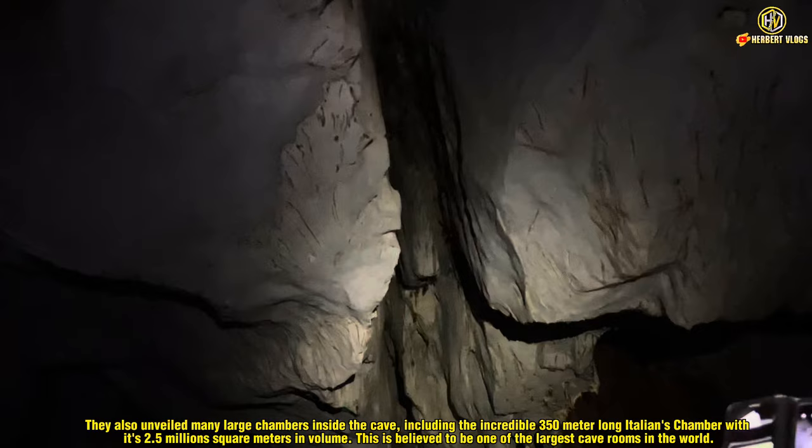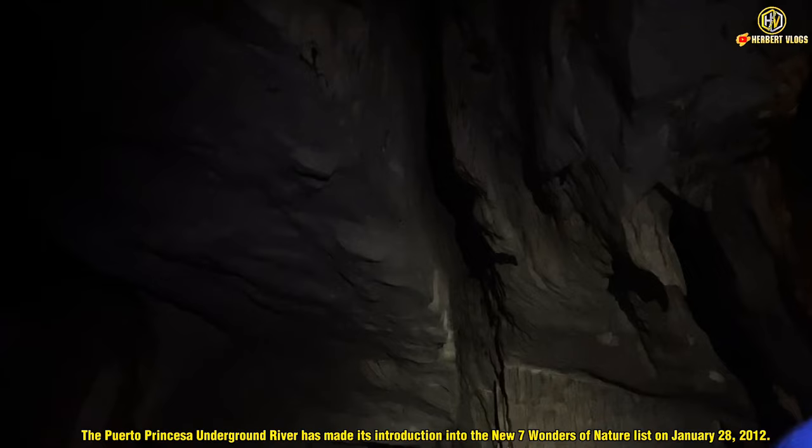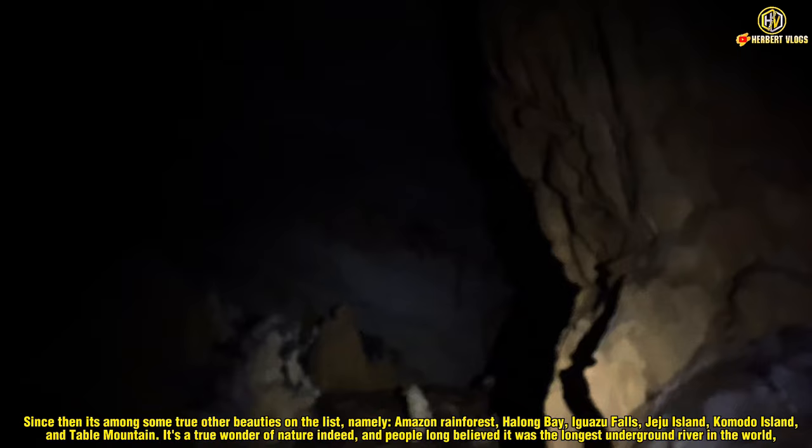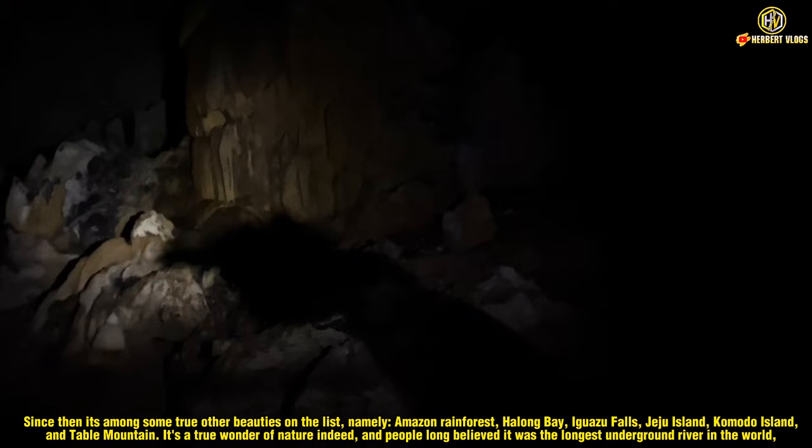The Puerto Princesa Underground River made its introduction into the new Seven Wonders of Nature list on January 28, 2012. Since then, it's among some true other beauties on the list, namely Amazon Rainforest, Halong Bay, Iguazu Falls, Jeju Island, Komodo Island, and Table Mountain. It's a true wonder of nature indeed, and people long believed it was the longest underground river in the world.